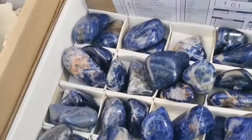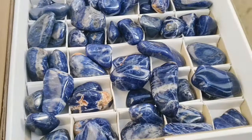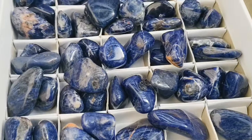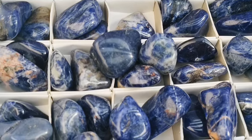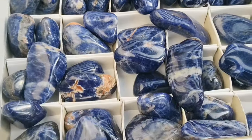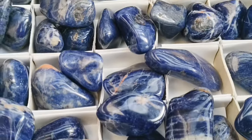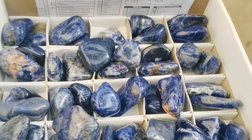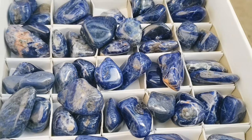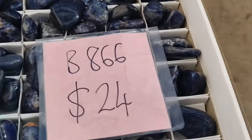Then onto some sodalite. We had these to Cara's absolute joy and euphoria. They are top-notch quality and show up a nice angry red beneath the fluorescent light. It's 1.61 kilos, rated very good to A grade. This flat's only going to cost $24. That's very nice. Flat 866.